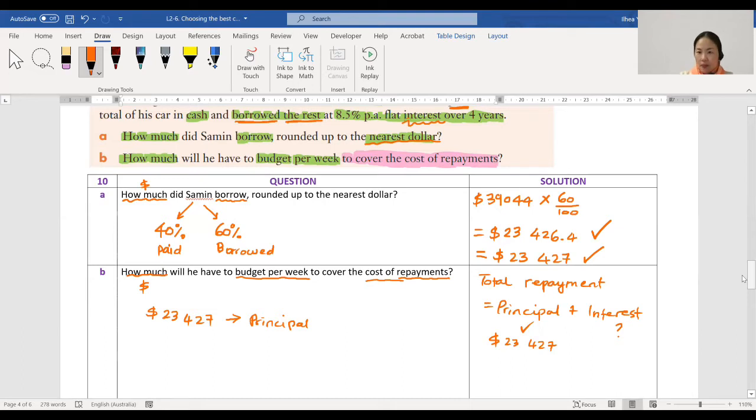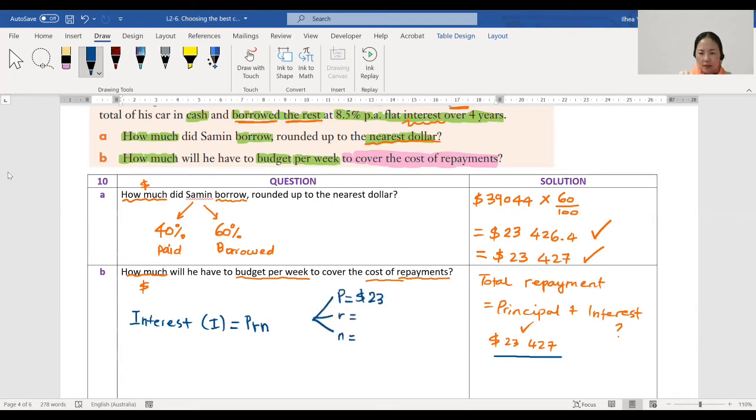Is that right? Yeah. So guys, it's very, very important you plan your solution. What's the formula for the interest? PRN. PRN, yeah. What's the P? 23,427. Yeah. And what's the R? 8.5%. Yeah, so we don't write it 8.5. We write it in a decimal, don't we? So 8.5 divided by 100, what do you get? 0.085. Excellent. And what's the N here? 4 years. Correct.